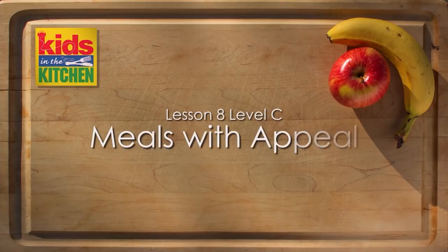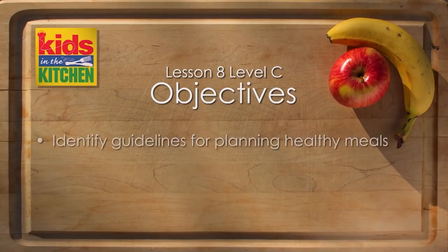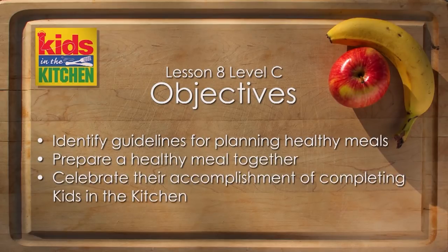The objectives for Lesson 8C, Meals with Appeal, are for students to be able to identify guidelines for planning healthy meals, prepare a healthy meal together, and celebrate their accomplishment of completing Kids in the Kitchen. You're in Lesson 8, Meals with Appeal. This is the wrap-up of everything you've taught them, putting the hand washing, the food safety, the knife safety all together, putting all five of those food groups together to make a meal.